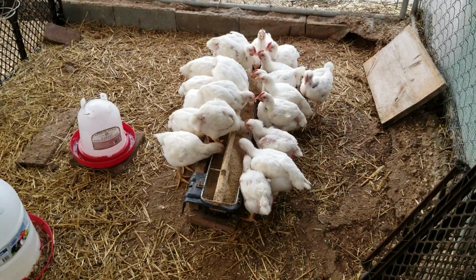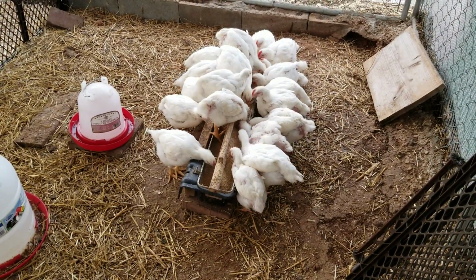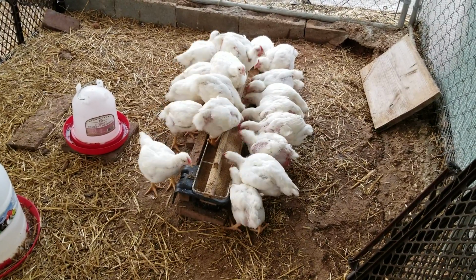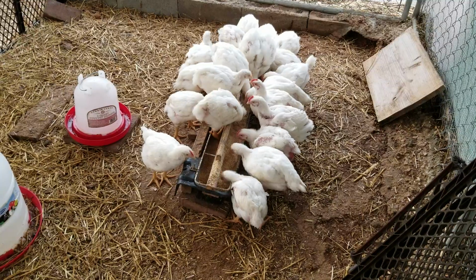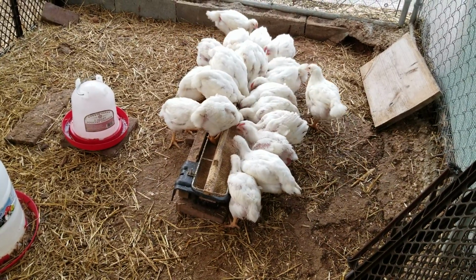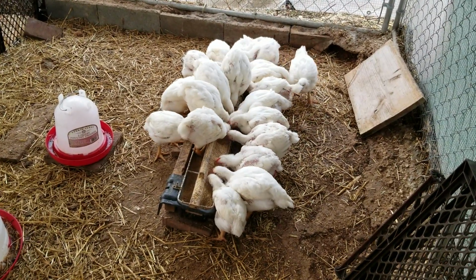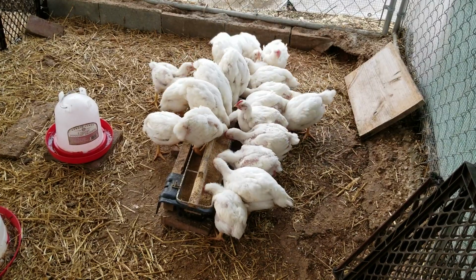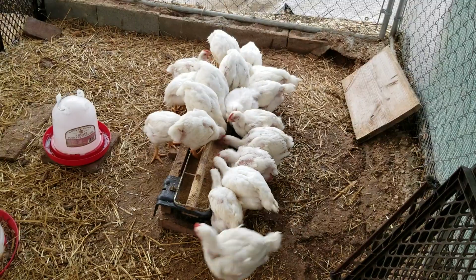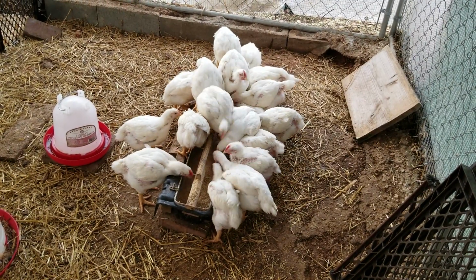So a couple days ago I graduated my Cornish rocks to the goat trough, and they're still trying to figure it out. Some like to get right on top and eat. They're now eating about, I have these scoops I picked up from like Tractor Supply, about 6 quarts of food a day. In fact, we're almost finished with 150 pounds of feed. That's hard to believe.